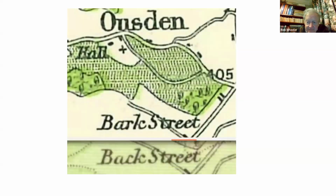I need to introduce another piece of evidence. Next slide, please. Here we have an extract from that Suffolk sheet I showed you earlier. A hamlet, if indeed it qualifies as that, in the parish of Ousden. It is called Back Street, but it appears on the Gerald's map as Bark Street. The error had been corrected by 1903, as you see below.